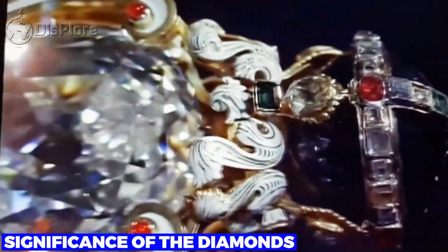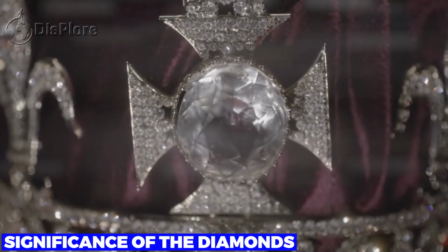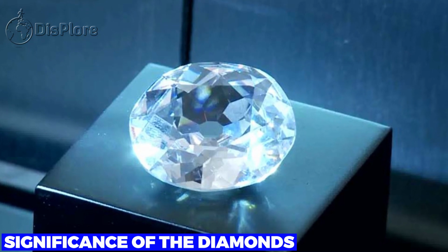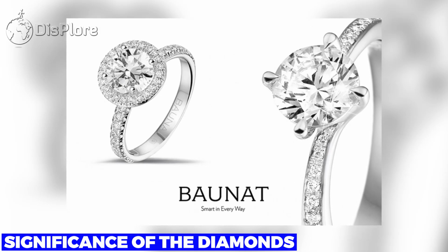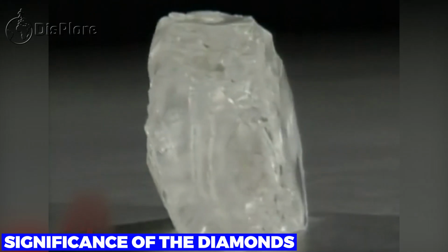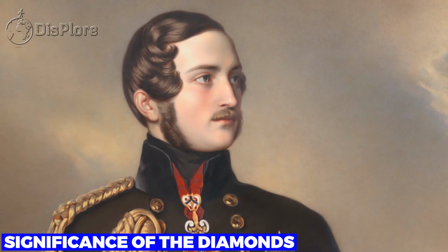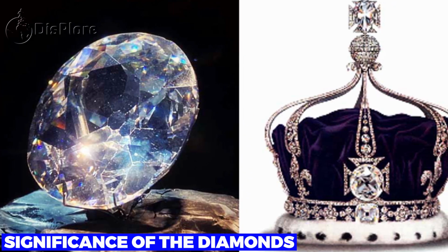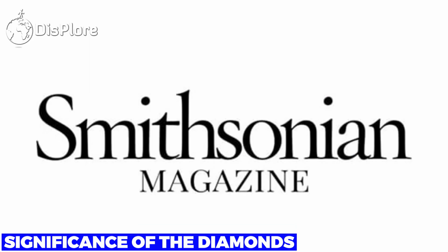Significance of the diamonds. At 105.6 carats, the Koh-i-Noor weighs a mere 21 grams, but fetches a hefty price, estimated at up to $400 million per Bono Smart jewelry. It was originally 186 carats, but Queen Victoria's husband, Prince Albert, had it recut in 1852 to enhance its brilliance and fit modern European style, per Smithsonian Magazine.